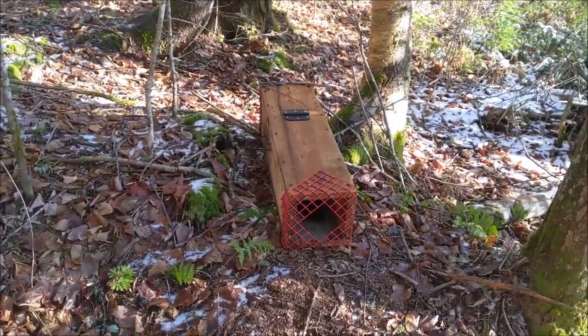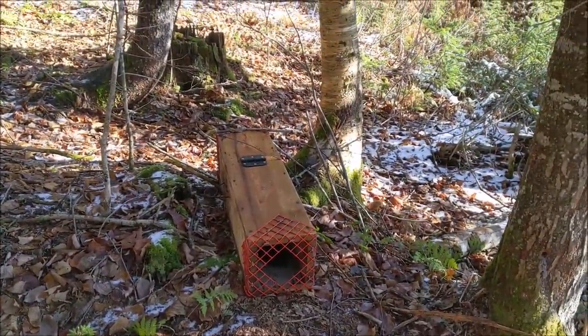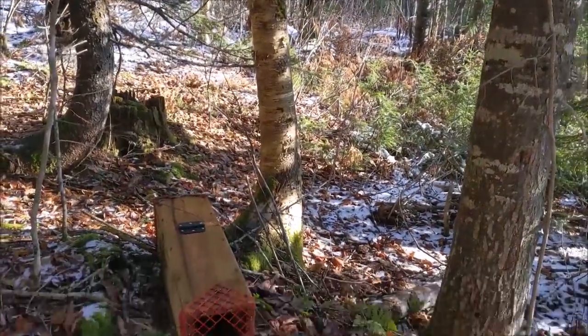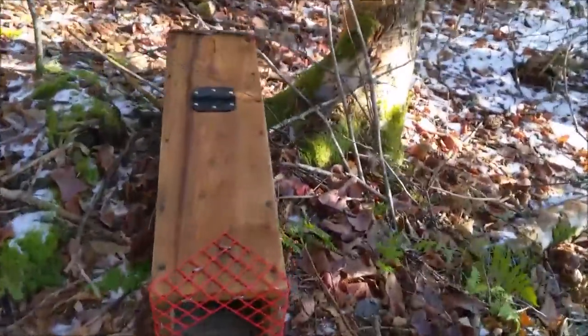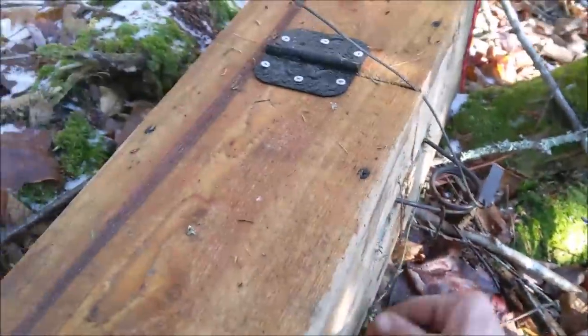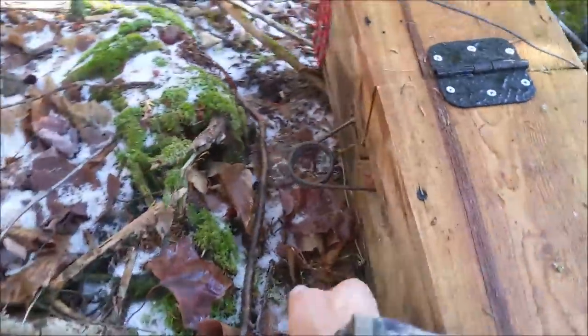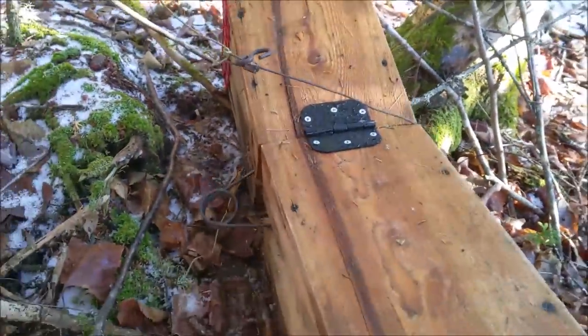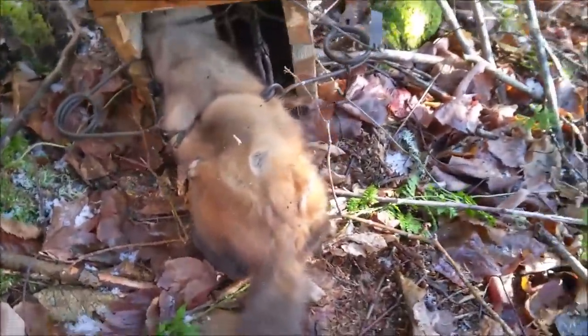I'm also psyched because these five sets will be working next time when this fisher comes through again. Hopefully in the next couple checks, we may have that fisher. But let's take a look at this marten. Man, this is great. All right, look at that. Nice marten. For early in the season, this is really, really nice, actually. So, good deal. Love it.